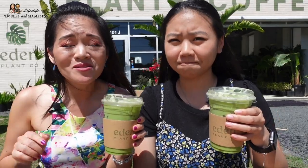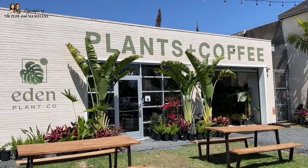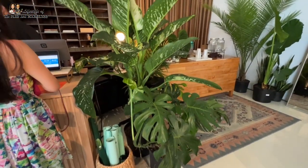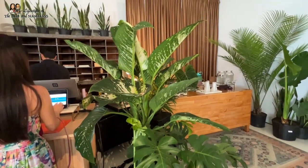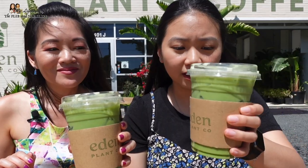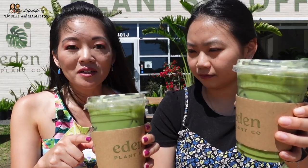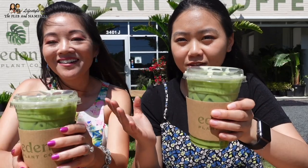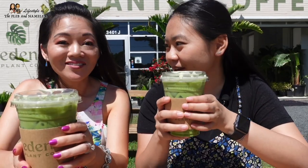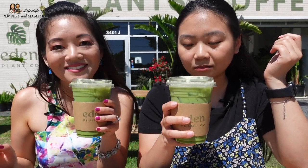This is good. Guys, we're at Eden Plants in Houston, Texas. It's like a coffee shop, but with plants around everywhere. It's the perfect coffee shop for plant lovers. We both got a matcha latte with oat milk, and I got a maple and basil syrup. And mine is the lavender and bergamot syrup. Matcha itself is already very planty, and with the basil in there, I felt like at a planty coffee shop, I had to get matcha. It's really good.